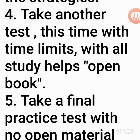Number five, at the end, you should take a final practice test with no open material and time limits. You should try to solve a test in the same test environment. I mean, sit down on a bench, on a desk. And you have a watch, for example, or a clock on the wall. And you have a time limit. And you have to finish your test on time. If you have time to take more practice tests, just do that. By gradually exposing yourself to the test environment, you will condition your mind to the stress of test day and maximize your success. It's very important in the IELTS test.